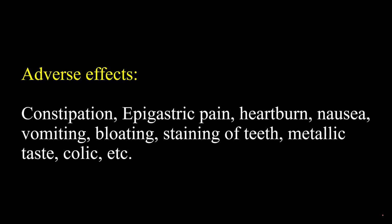Let's see the adverse effects of iron. The most troublesome effects of oral iron are constipation and gastric irritation. When taking any iron tablets, these two are very common. Constipation, epigastric pain, heartburn, and bloating are all due to gastric irritation, and also staining of teeth.